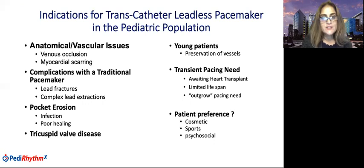So what are the indications for transcatheter leadless pacemakers in the pediatric population? I think this device should be reserved for patients with anatomical and vascular issues that preclude conventional pacing. Another indication is in patients who've had complications with a traditional pacemaker, in patients who've had pocket erosions, in patients with tricuspid valve disease, in young patients where preservation of vessels is desired, and in patients with transient pacing needs.